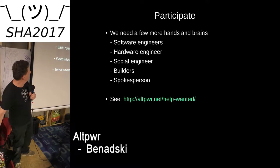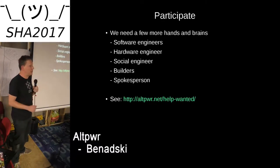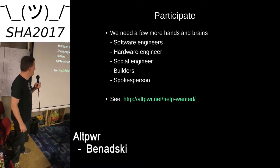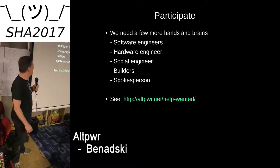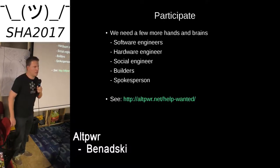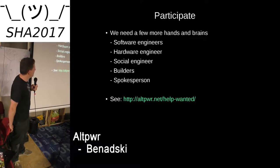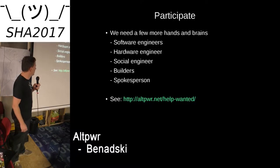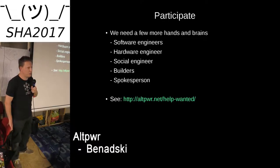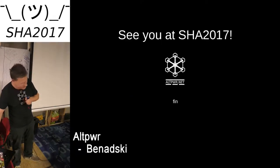Okay, we need some people. Software engineers for making cool statistics and everything, like MQTT based things so you can share your energy data, so you can see how much power is on the grid, how much people generate, all opt in, of course. We need some social engineers to raise funds or raise people to help. Builders, because we need to build cabinets, and somebody who likes to do presentations. It's not one of my things I like.